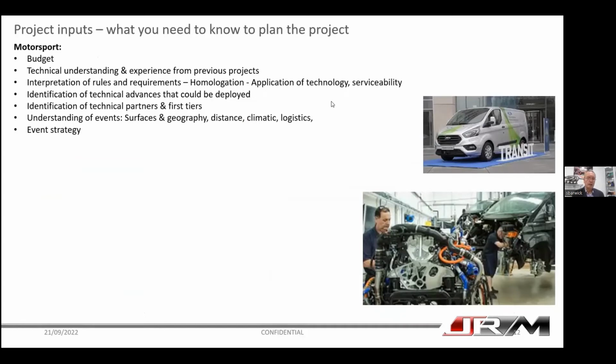So, project inputs. This is something we don't always think about, but we need to think about at the very beginning: what inputs do we need to allow us to do the planning, to cost and think about the project? So it affects what we do quite a lot. In terms of motorsport, we have a budget. I'll explain where that comes from a little bit later. But every project has a budget.